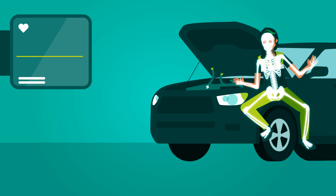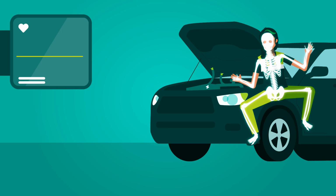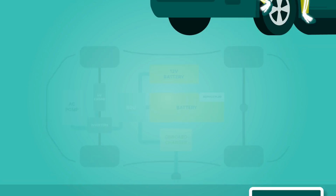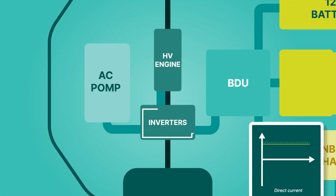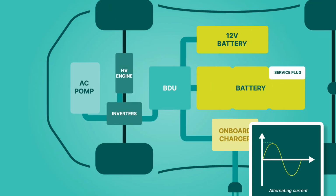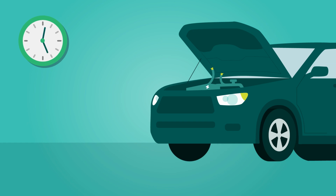In a battery, direct current is stored, and the motor operates on alternating current. This needs to be converted. This happens in the inverters. The inverters contain large capacitors. Capacitors facilitate the conversion of direct current to alternating current smoothly. A capacitor consists of two sides that store opposite electrical charges, which can be used later. The capacitors can store the voltage for several hours. This can be life-threatening.